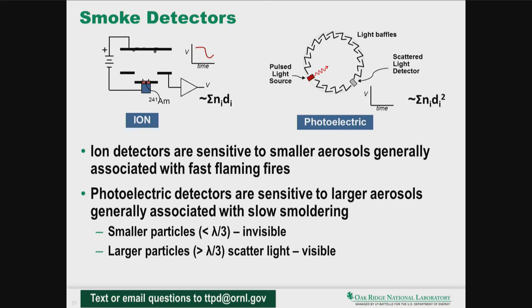Photoelectric detectors, the one on the right, has a flashing pulse light source, an infrared light source. And when smoke particles are present, those scatter light into a detector, which can be picked up. The photoelectric detectors are more sensitive to larger aerosols and typically pick up smoldering fires much better. Some of these particles you can't see, like burning toast, for example.